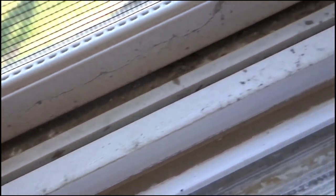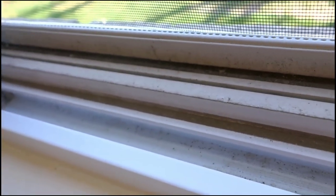Look at all that dirt and gunk and mud in there. I like to see windows like this before I quote them for window cleaning. You try to do a premium window cleaning package on that. Clean out the tracks on that. Oh, it's hell. You need a vacuum and a lot of scrubbing and water and dry rags everywhere so you don't get water dripping down the flat paint walls. It's very much a nightmare.